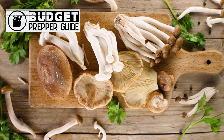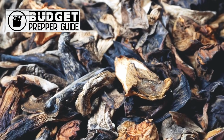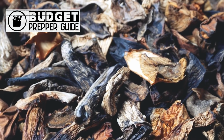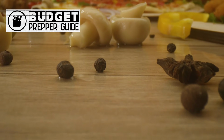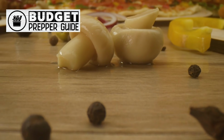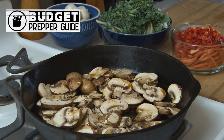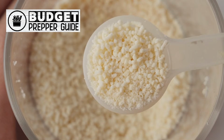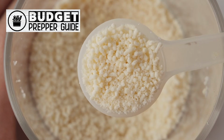14. Dried mushrooms. When you're stocking up on essentials for uncertain times, dried mushrooms might not be the first thing that comes to mind. But if you're looking for a food that's lightweight, long-lasting, and packed with flavor, this is one item you don't want to skip. Dried mushrooms are like secret weapons in the pantry. They don't take up much space, they last for years if stored right, and they bring something special to meals.